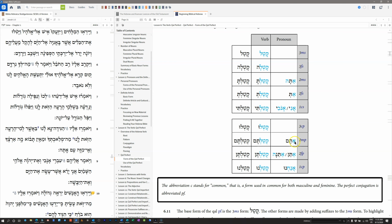When we get into the plural, remember the pronoun was atem. Well, we just take that tem and we put it on the end of qatal and we get qataltem, just like atem. Okay? So this would be you all, masculine, killed. Same for atten or atena. We take that tav nun and we put it on the end.